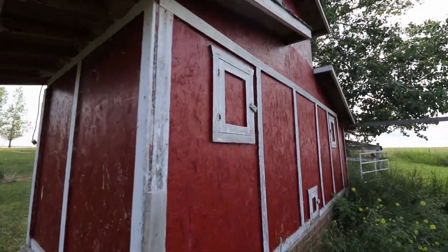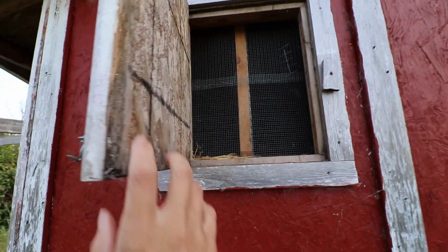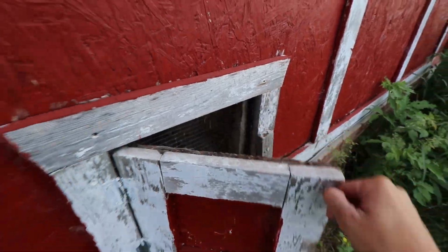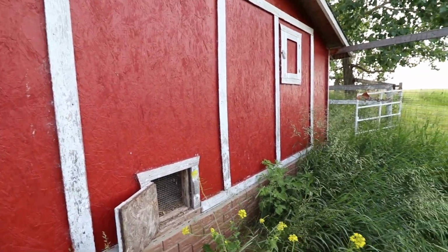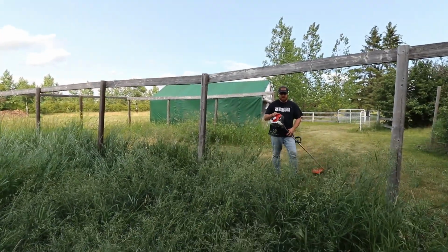It is good that it has some nice windows for good ventilation and a door to get back to this back pen already. So it has some good chicken features, it just was not built initially for chickens, it doesn't seem. All right, Andrew's gonna start.